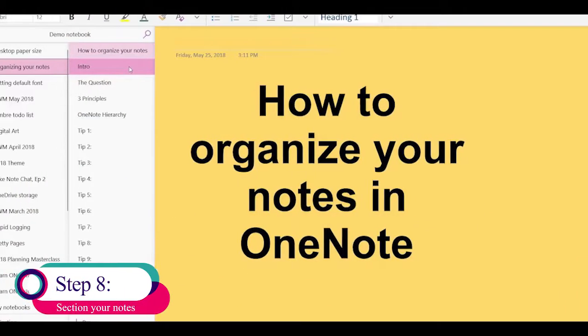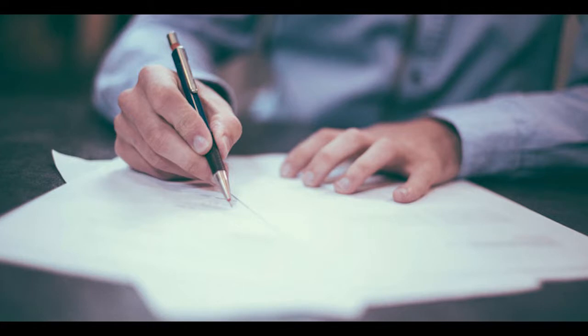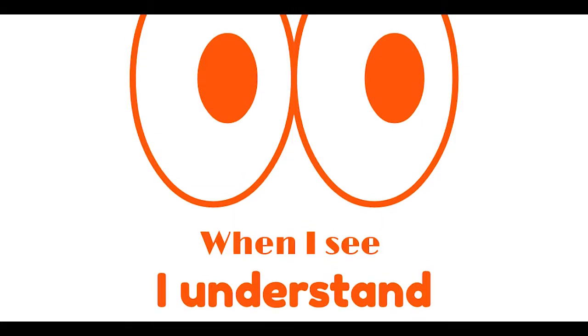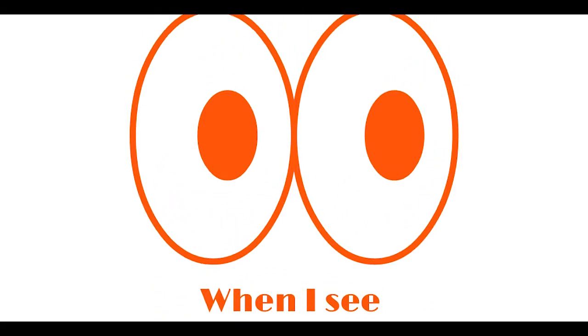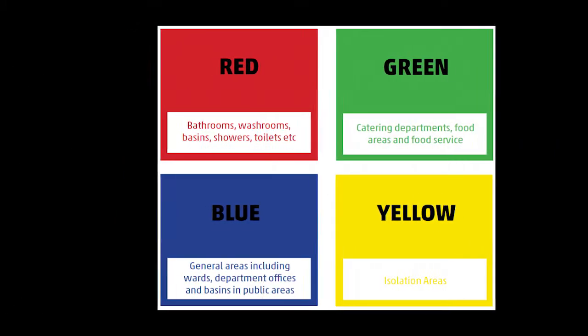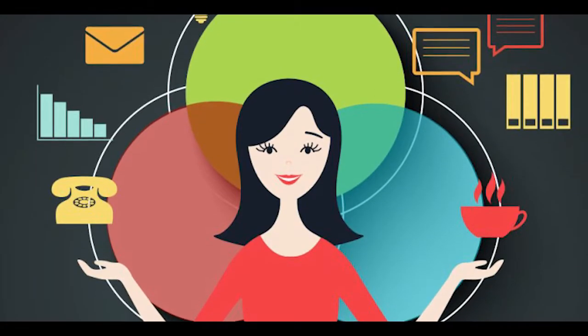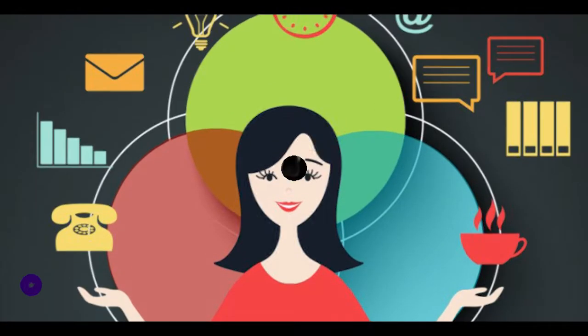Step 8. Section your notes. Now that you have everything written down in one set of notes, separate them into sections. This is ideal for visual learners, especially if you use color coding to differentiate between subjects. This will help you break everything down and start compartmentalizing the information being recorded in your brain.